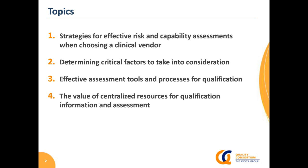And then we'll wrap up with a bit of a case study and a little bit about Avoca's experience in using a centralized approach. So taking different tools and processes and attempting to centralize them and create a centralized resource to use in the qualification and selection process. So that's a broad ordinal ranking of what we're going to step through. I'm going to take it linearly just by way of the slides, but just understand that as we go through these, we'll be referencing back to some of these different things as they're all interdependent upon each other.